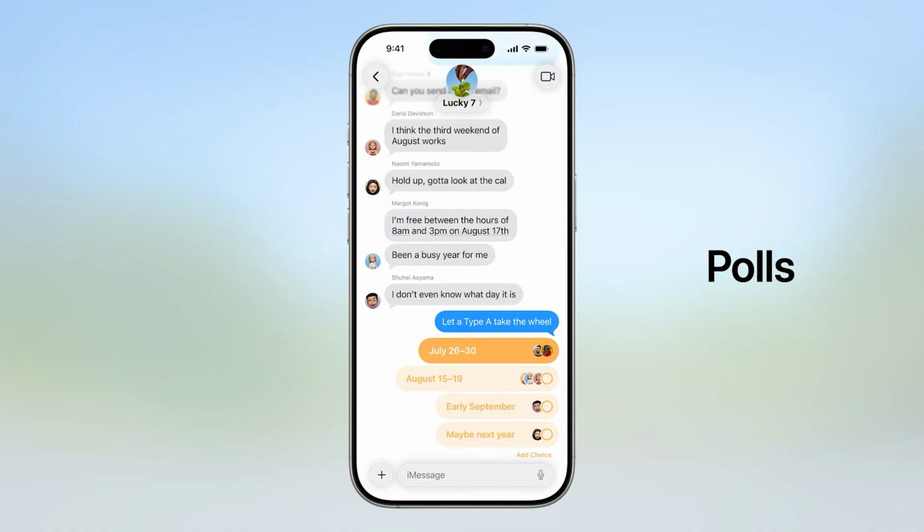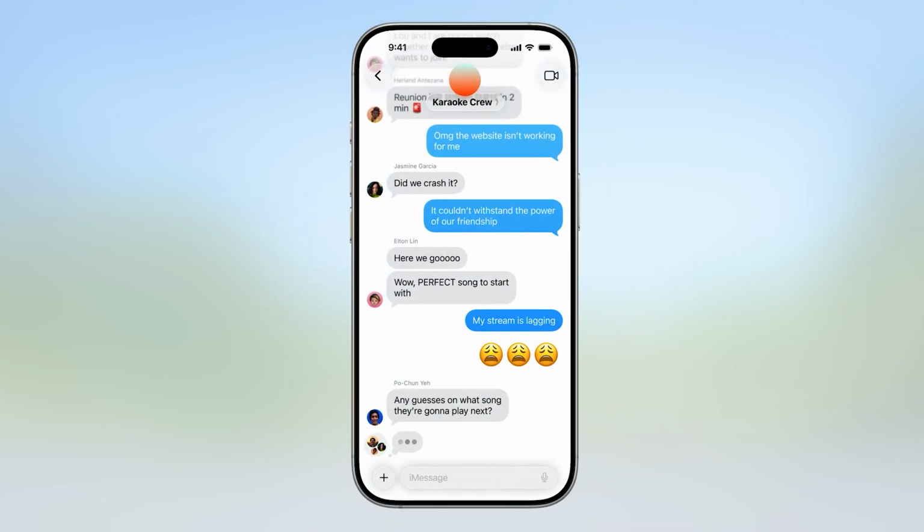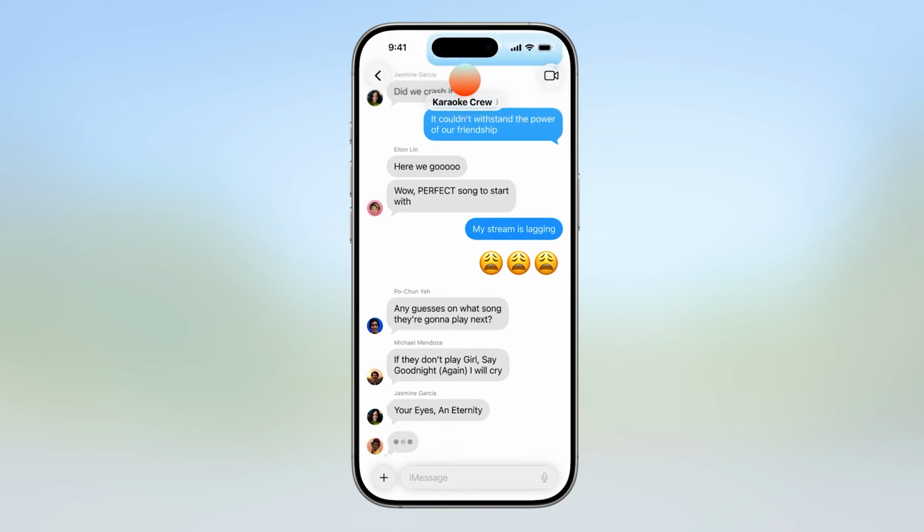There are a whole lot more social group chat features that I won't go into now, but needless to say, you can now run polls, you can use Apple Cash through group chats so you can split bills. There's a whole host of new social features, which is really cool to see on the Messages app.